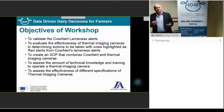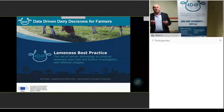Obviously, how you progress is very different if it's someone that is trained to the nth degree to make it work and to give valid information, or is it someone that you can pick the camera up and use more like a plug and play technology? And finally, we looked at the effectiveness of different specifications of the thermal imaging cameras. Do we need a really expensive high resolution one, or are there other ones on the market that give us more opportunities and are more cost effective? So what I'd like to do now is play you a video that detailed our experiences through the workshop.